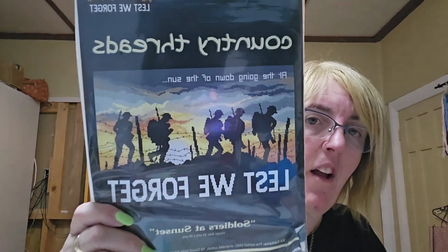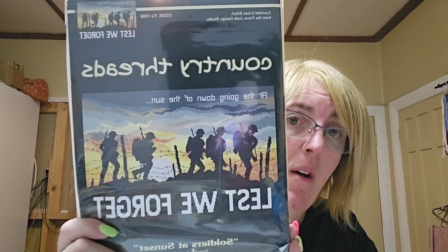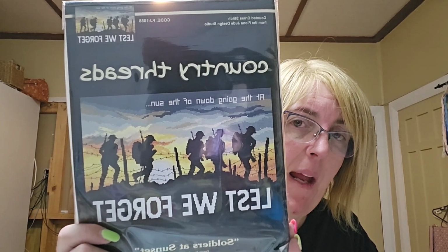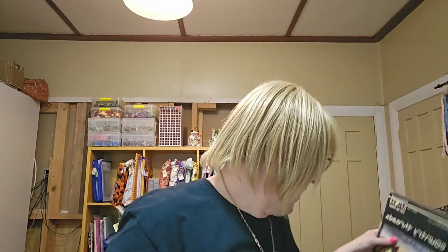Country Threads Lest We Forget. I'd like to actually stitch this one up and then donate it to the local Workmen's Club, where they have all the soldiers' badges and things like that up on the wall. So this would be cool for Anzac Day. Not this Anzac Day, but maybe an Anzac Day in the future.